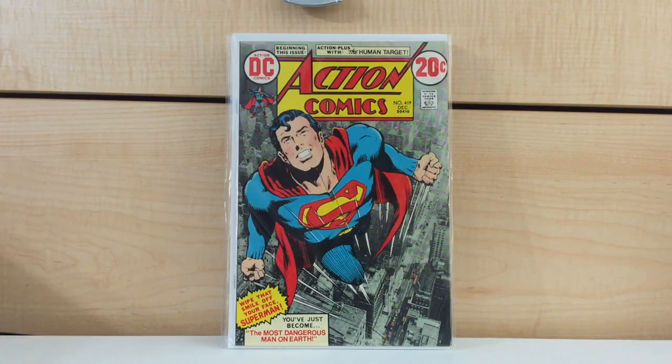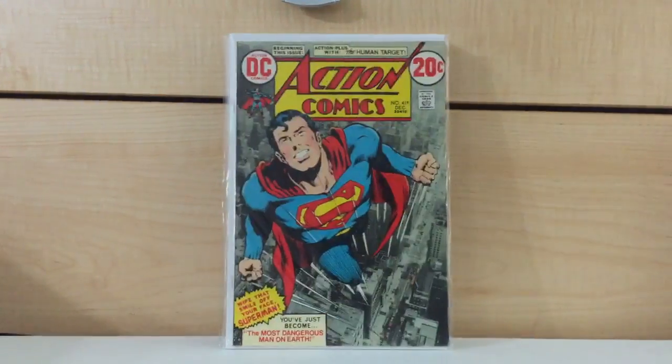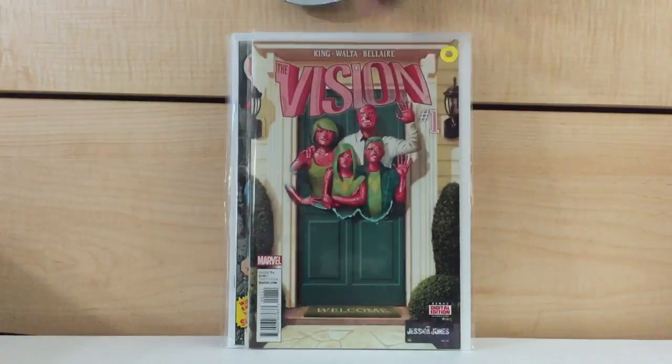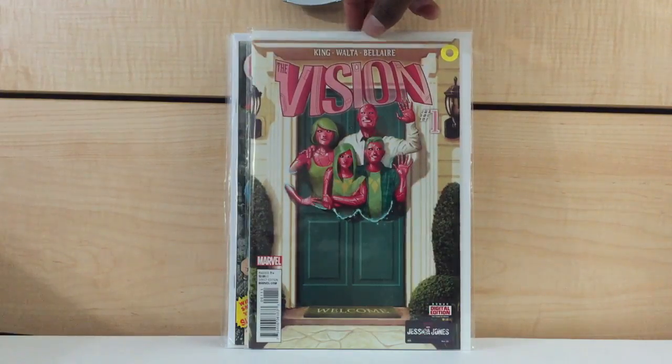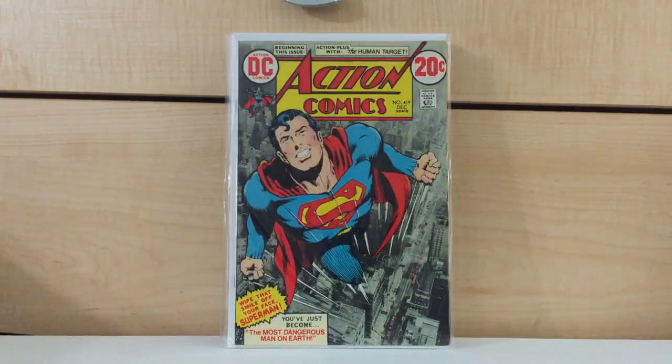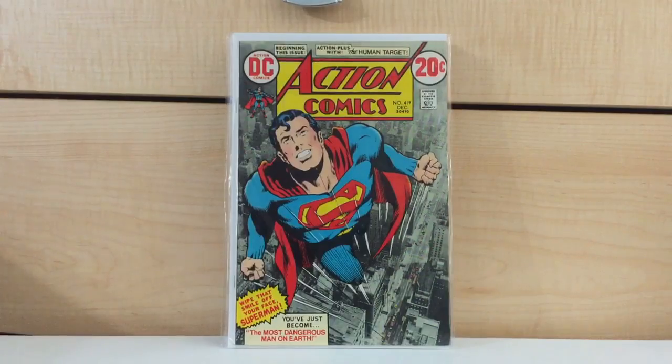What does a book like this go for in this condition? Like maybe $30? I don't know. And also, when I was at the store, I picked up Vision number 1. It's the regular edition. But yeah, found that. Cover price, blah, blah, blah. All right, we're moving along.